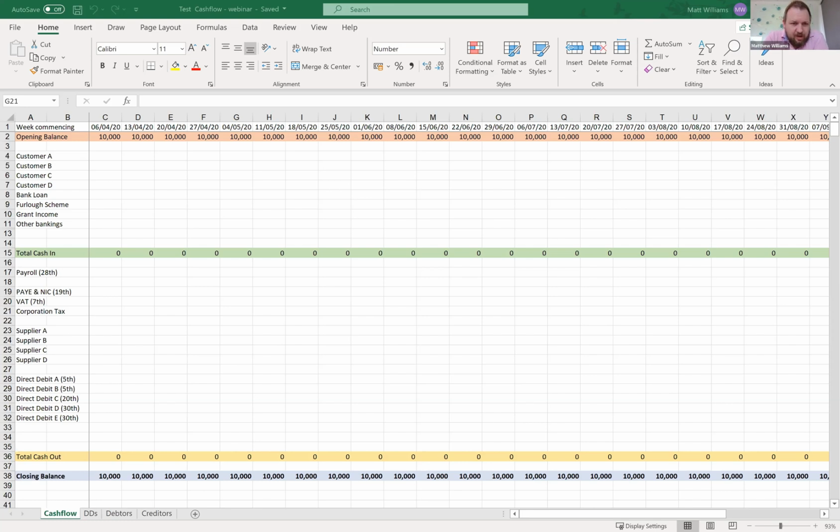So hopefully you've all received a copy of this cash flow from Emily. If you haven't, then don't worry, we can send you one out post meeting. But this is our standard cash flow template. If we've done this for any of your businesses, if we're helping you with your cash flow, you would have seen this in a slightly different format, but this is the basis that we use for all of our rolling cash flow forecasts. And it's really straightforward.